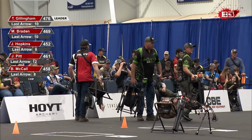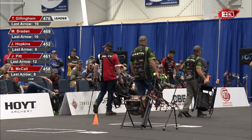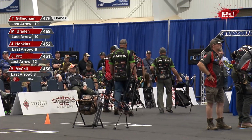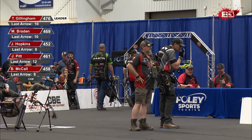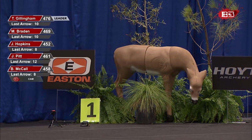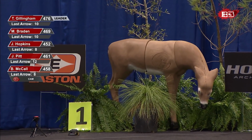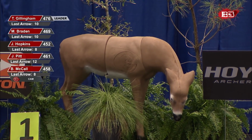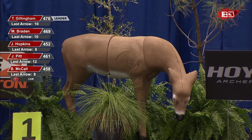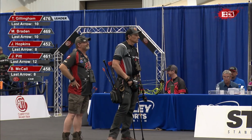Okay. They are going to shoot the grazing doe, we're told. And same thing, Don Bailey just moved him a couple yards in front of it. Yeah, they know. They should know. So Mike will probably shoot a bonus ring here. Tim's going to just have to shoot a 10, 8 maybe, who knows.